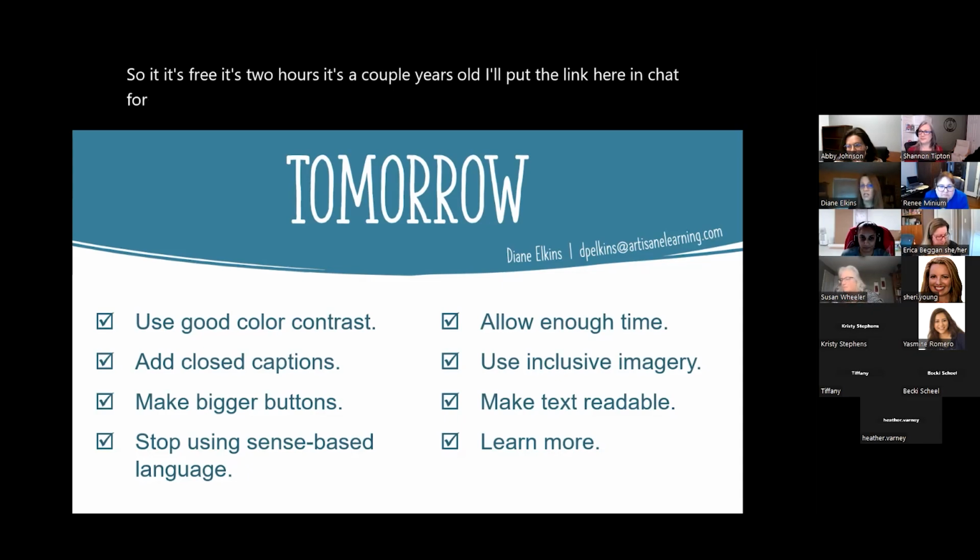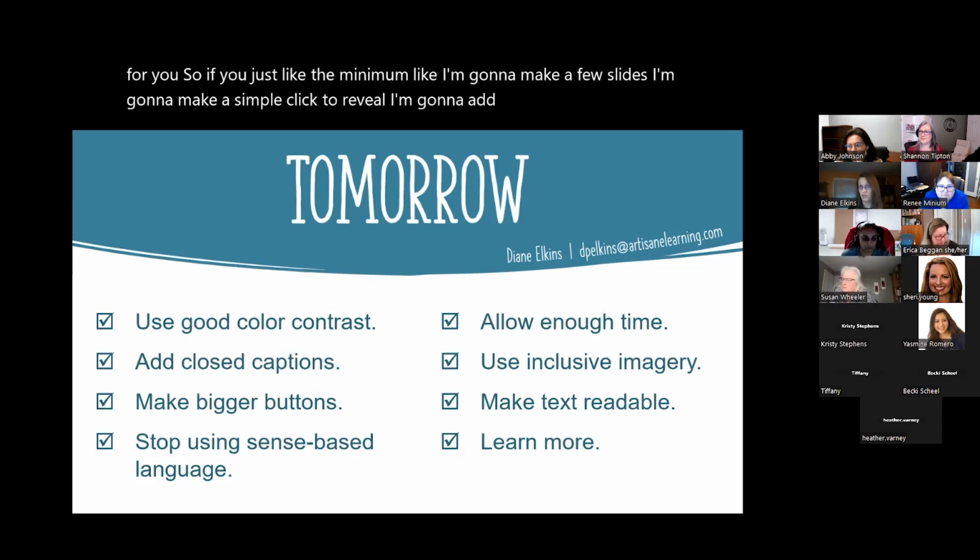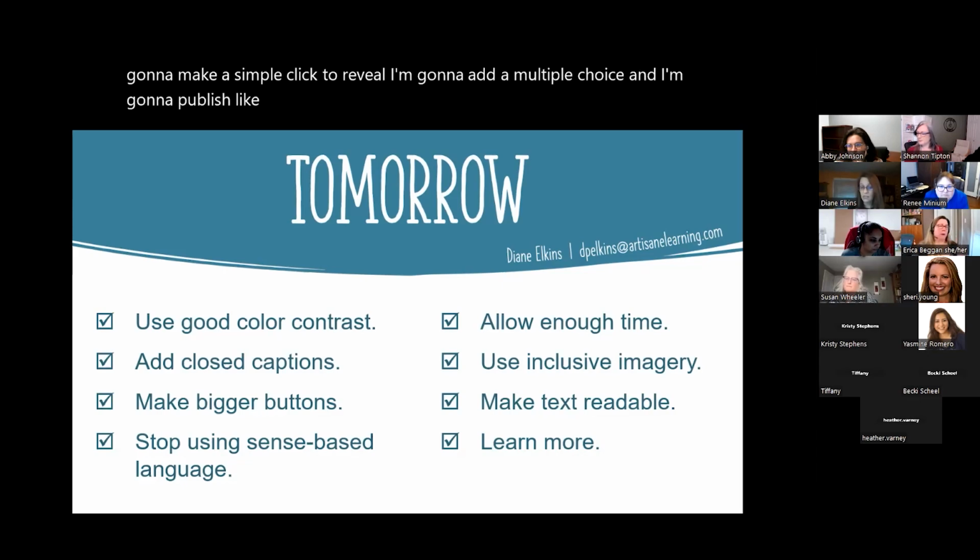If you just want the minimum: I'm going to make a few slides, I'm going to make a simple click to reveal, I'm going to add a multiple choice and I'm going to publish. That's the least you need to know. I will put that in chat for you if you are Storyline curious. But please don't think that that is all you can do in Storyline.